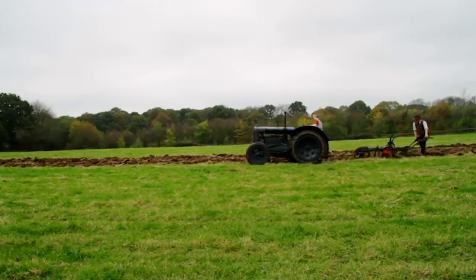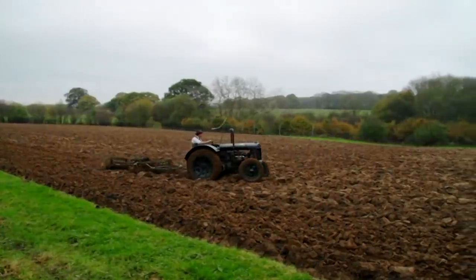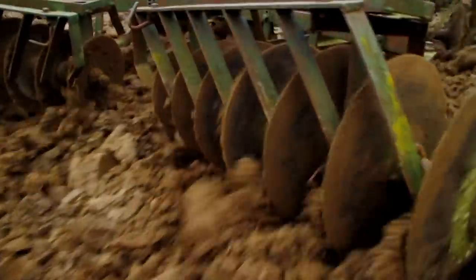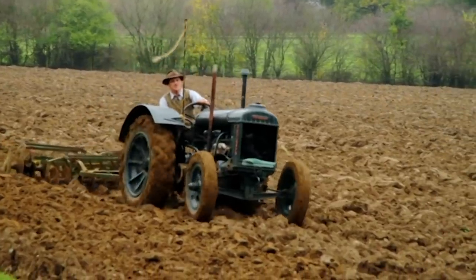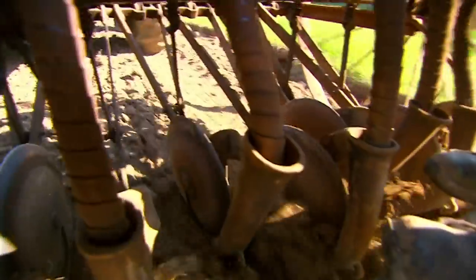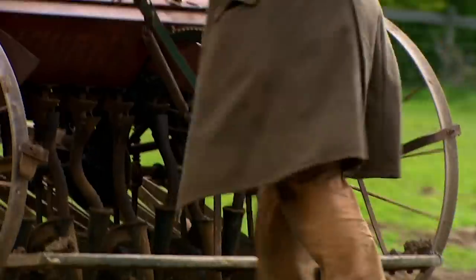The team's back on track with the task of increasing the farm's food production. The wheat field is ploughed. Next, it's harrowed to break up the earth. Then sowed with the wheat seed. If all goes well, in 9 months' time, they should have a good crop to harvest.